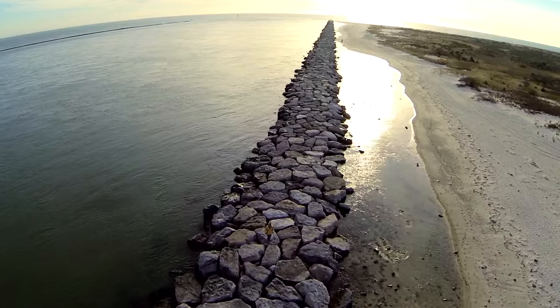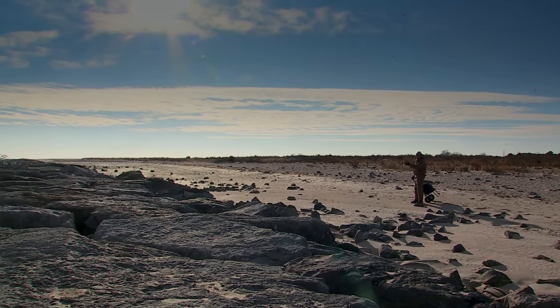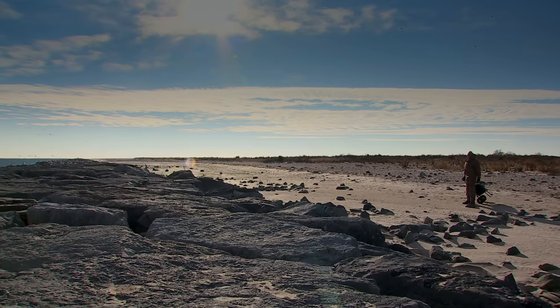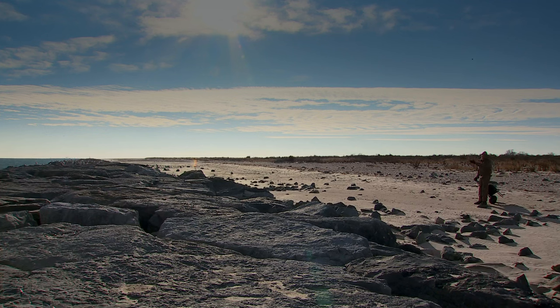The jetty itself is a mile and a third long. It's a pretty good stretch. And trying to navigate and step over each individual rock and avoid those big cracks between the rocks, I find it a lot easier to get on the beach side and just walk the beach all the way down to the end of the jetty and then find a place to cross over onto the jetty.